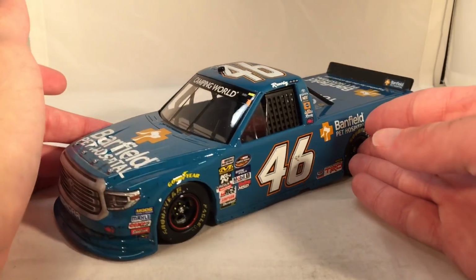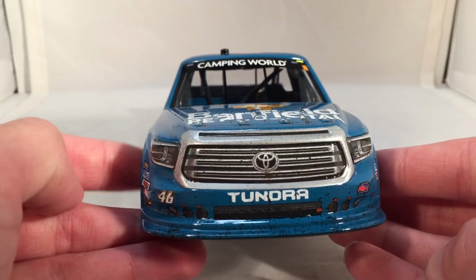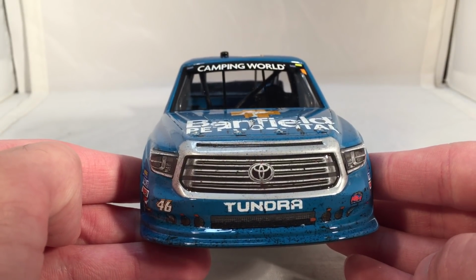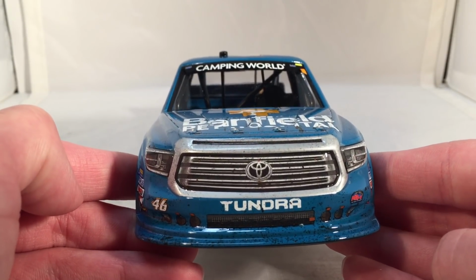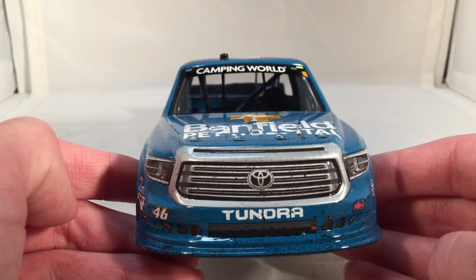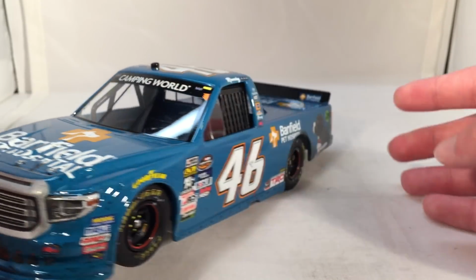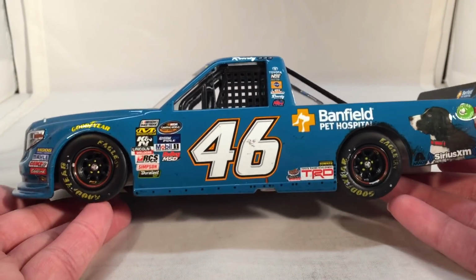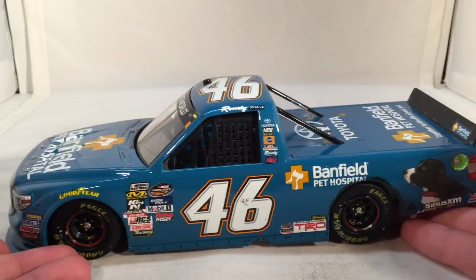But anyways, let's do a quick 360 of the truck. This is probably the biggest selling point of this whole set, at least to me, just for the fact that this is completely unique. There's no other way to get a Banfield Pet Hospital truck. The only other time we got a Banfield Pet Hospital diecast is that 2016 Richmond Cup car that I have reviewed before, but you can get a regular clean version of the NOS car and the caramel car, and you can get other race versions of the caramel car, but you cannot get this anywhere else. So this is probably going to be one of the big selling points for anyone who likes trucks.